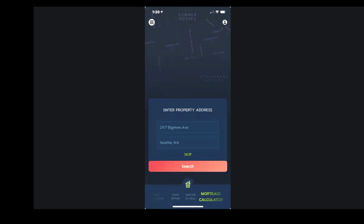Analyze My Deal is for people who want to find out where their deal should be. You don't know whether it's a subject to deal, an owner finance deal, or whether it can be a lease option deal. The cool thing about Analyze My Deal, guys, is that all you need to do is answer a couple of questions and it's going to point you in the direction that you need to be. We'll get into that a little bit later.